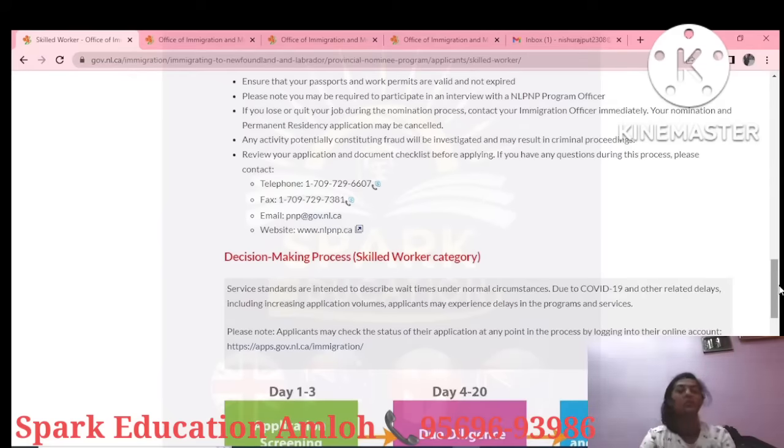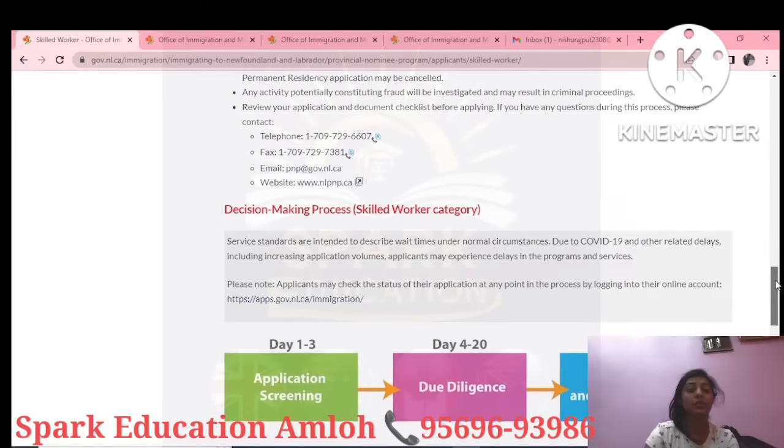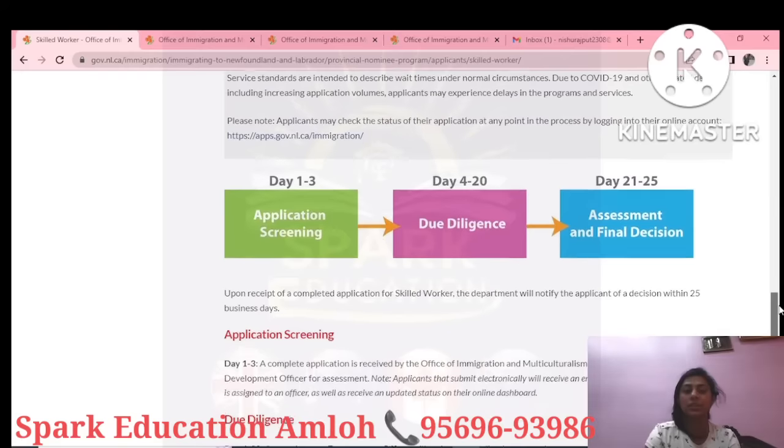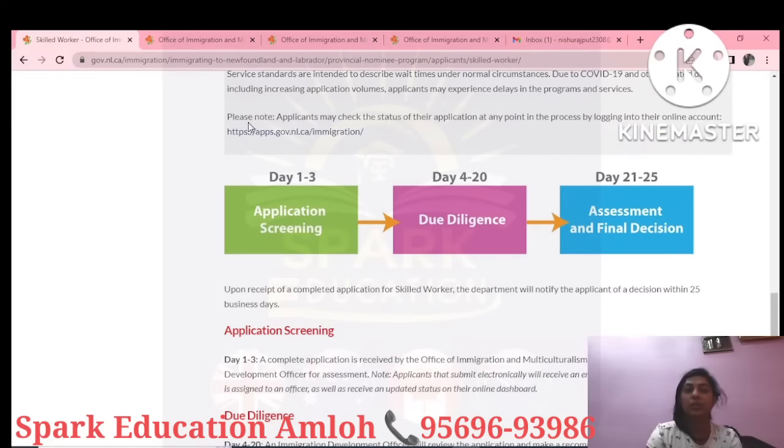And these are the websites, helplines, and phone numbers given right here. You can contact them if your file is in process. If you're trying to submit your application and facing some issues, you can contact them. Please note, the applicant may check the status of the application at any point by logging in to the account. So if you have already made the account, you can check those applications.